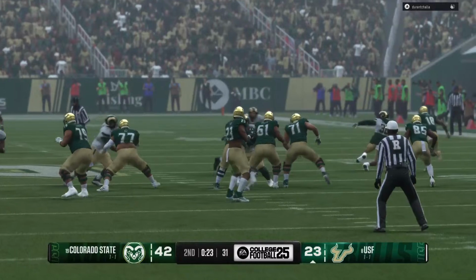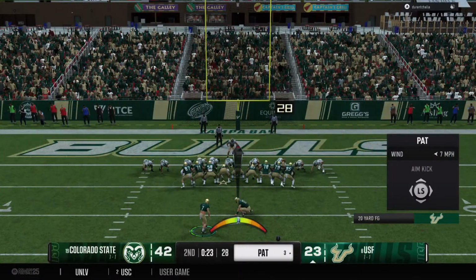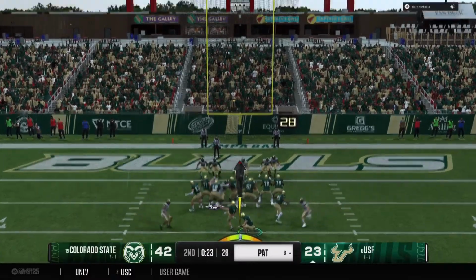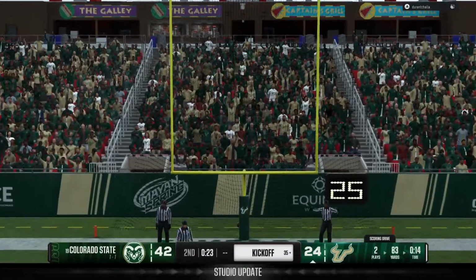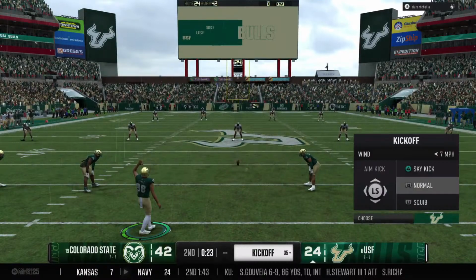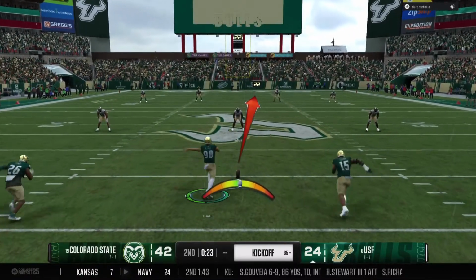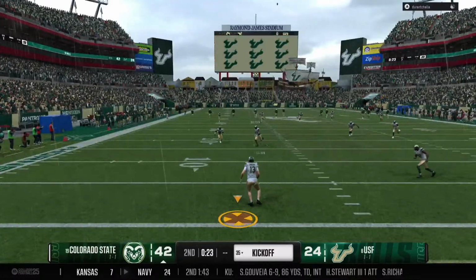Man, I love that they're not giving up. They are continuing to fight and try to get themselves back into this game. And the extra point was up and good. So the offense gets momentum scoring before halftime. Now the kickoff. We'll see if the defense can get a stop and preserve that momentum.